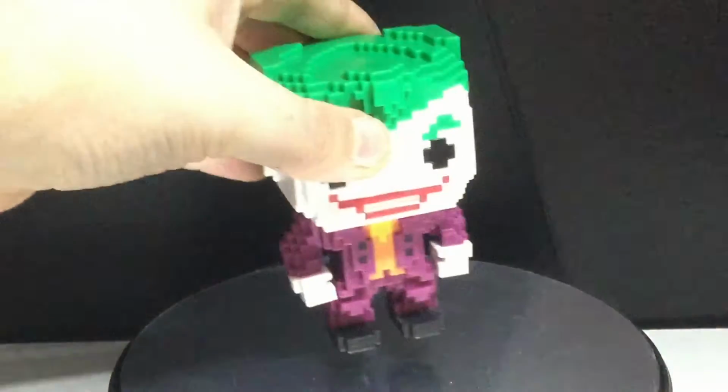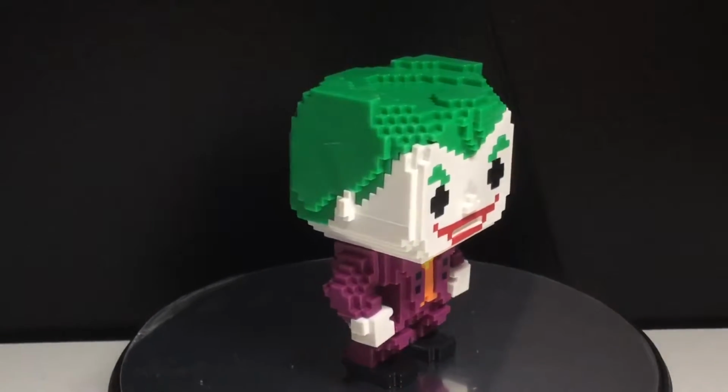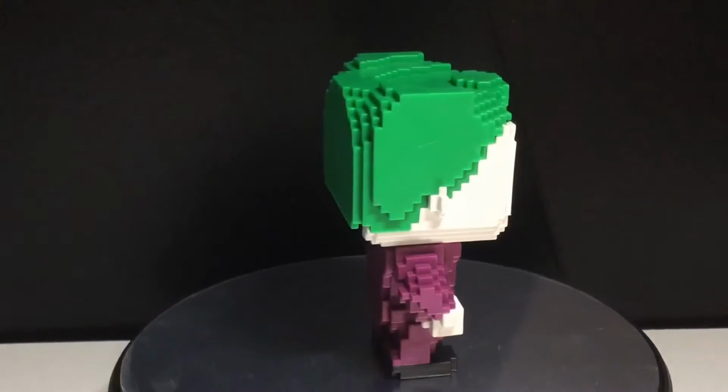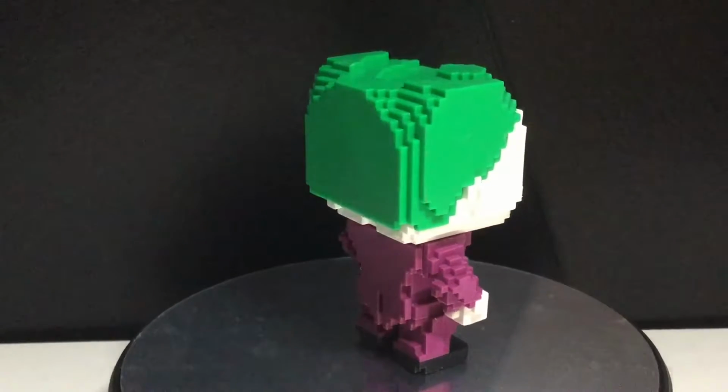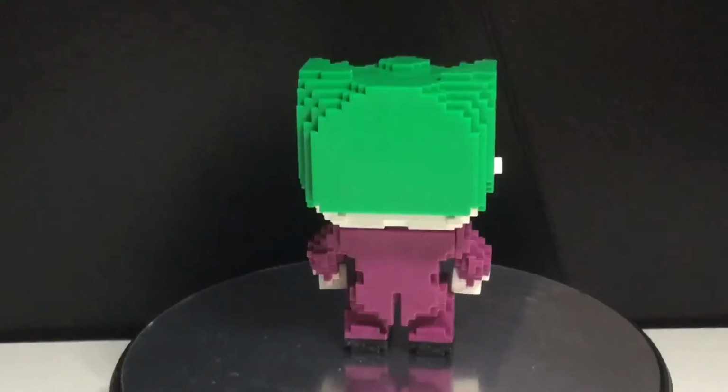Already, because I didn't like the other two I got. And this is the 8-bit Joker. I was very surprised when I saw this guy. The glam does not do this guy justice. He is definitely better than the Batman, in my opinion. He just looks a lot cooler.